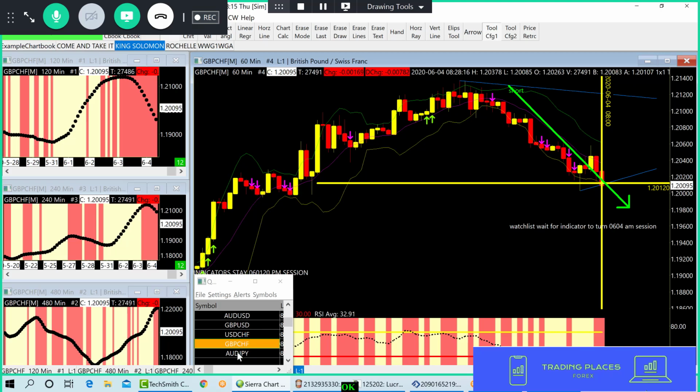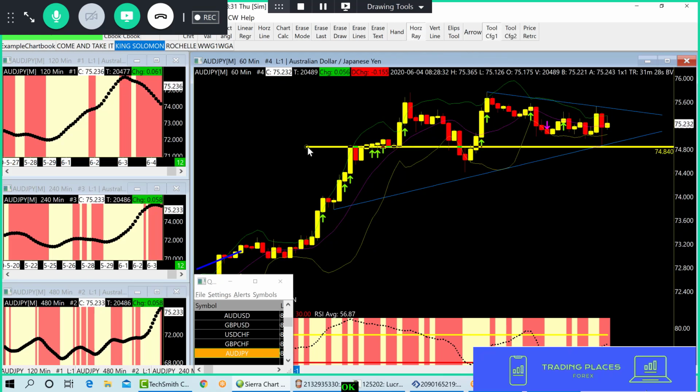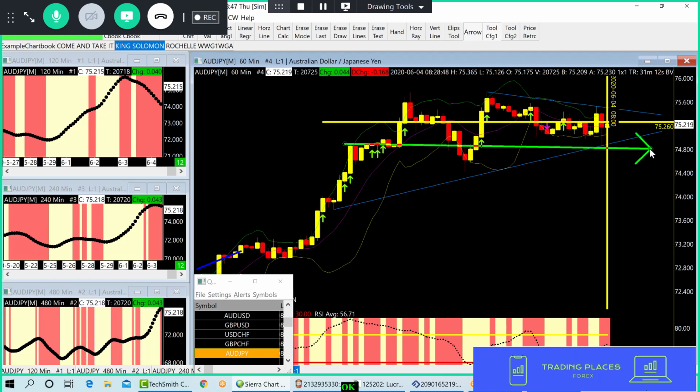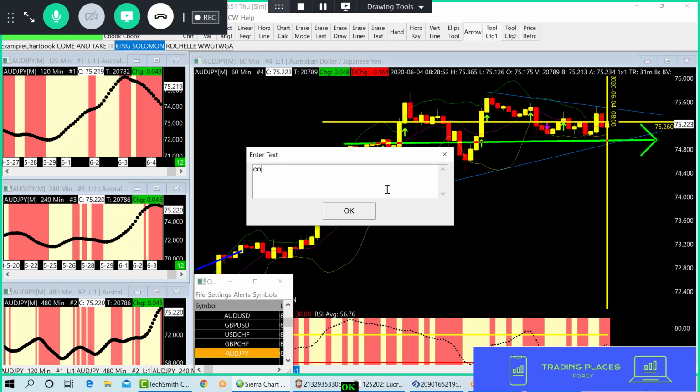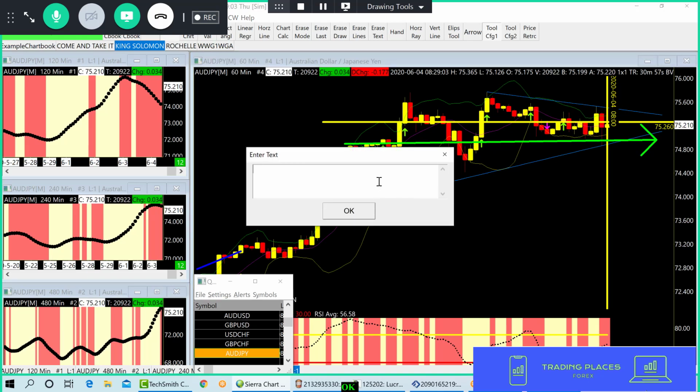Let's go to Aussie dollar yen. This one also is going to be a good trade today. I like it a lot. It's kind of doing the sideways thing. But what I want to do is wait. I've been embarrassed by these before, these ones in consolidation, but it definitely looks like it's going south.